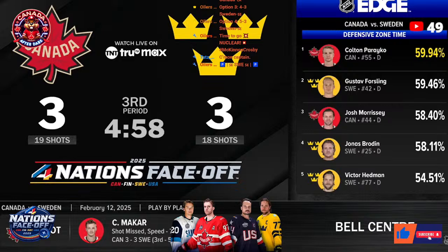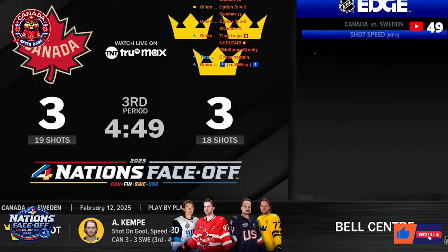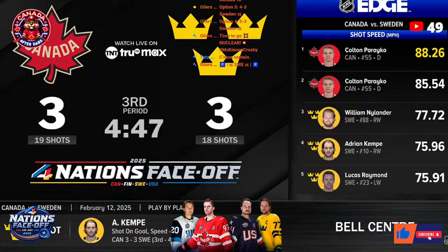Clear to the line, but not out. Kept in by Eriksson Ek. Far side for Elias Pettersson. Back to the left point. Good stick there by Jarvis as he races for the puck with Carlson. And this should do it for the minor penalty. So the Swedes get their power play. They're 0 for 1. Canada's 1 for 1. A big kill with five minutes to go in regulation.